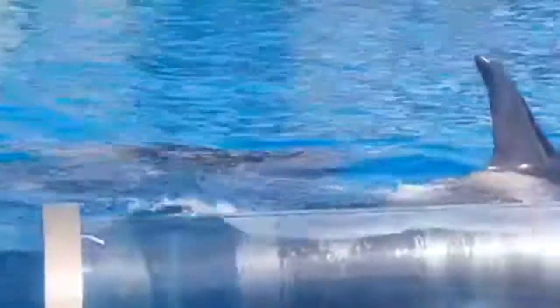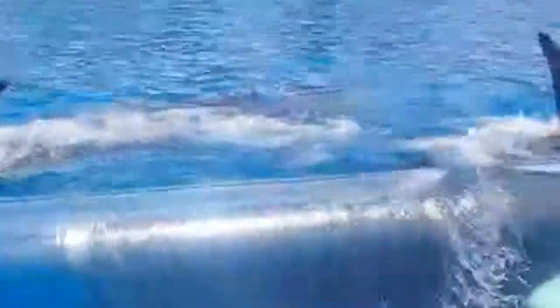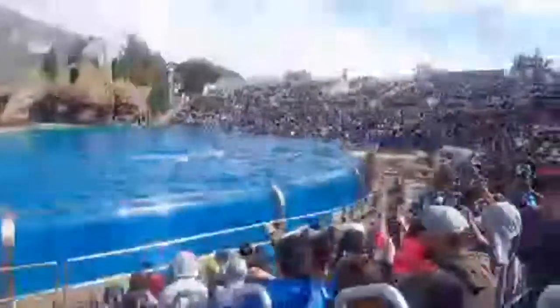And even the whale's black and white coloration has a purpose. It camouflages the outline of their bodies in the water, making it easier for them to surprise and catch their prey.